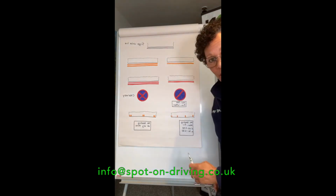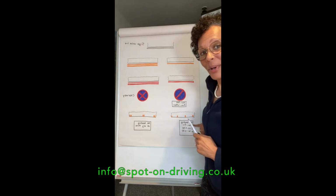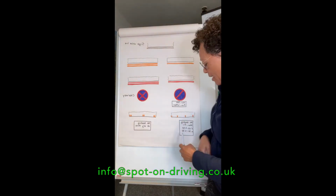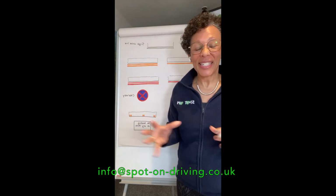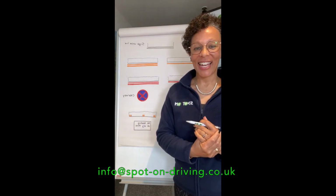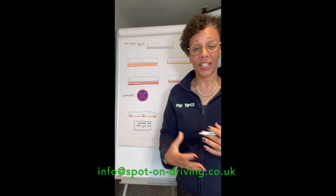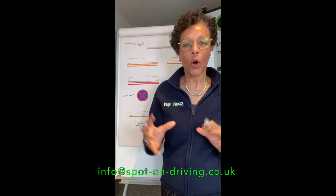So this sign here, can you see this one here? It's telling you there's no loading between Mondays and Fridays, between 8 o'clock and 9:30 in the morning, and between 4:30 and 6:30 in the afternoon. So at the busy times of day, you're not allowed to stop your van and load those cakes into the cake shop. But after 6:30 or after 9:30 and before 4:30, you can. So I hope that makes sense. I'll just briefly go through the whole thing.